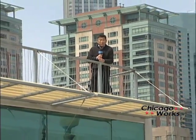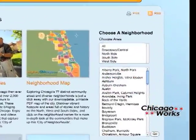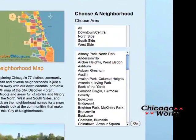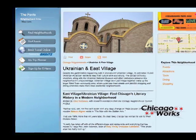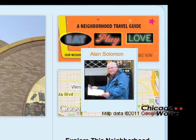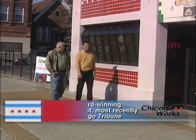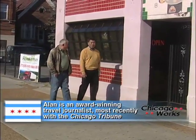The inspiration for the ebook began a few years ago when the city did a survey asking people what they were most interested in visiting. That study yielded a plethora of suggestions. The 2,000 or so neighborhood sites were cataloged on the Chicago Tourism website. To help wrestle the wealth of information into the user-friendly ebook, the city turned to local author Alan Solomon. I recently had the chance to catch up with Alan and sample a couple of the places he spotlights in the book.